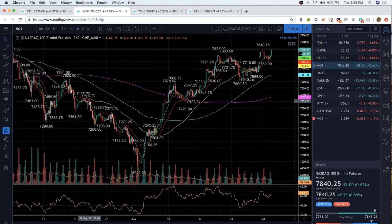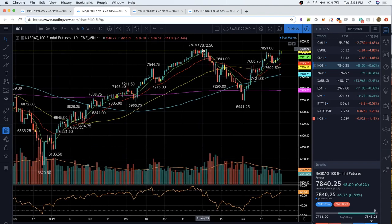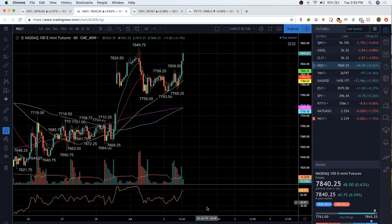So NASDAQ is not at an all-time high. So we have resistance over here at 787250, 787950. So just be cognizant of that, because RSI will come into play. And NASDAQ hourly, we're at 68. So we're all right. We're okay. But we got to break this next resistance of 784975.